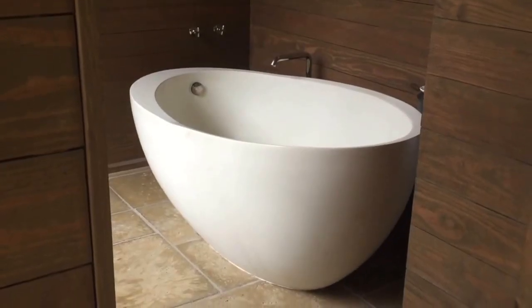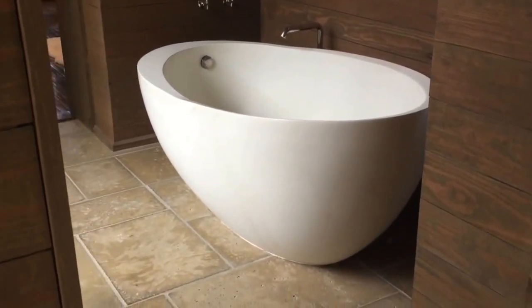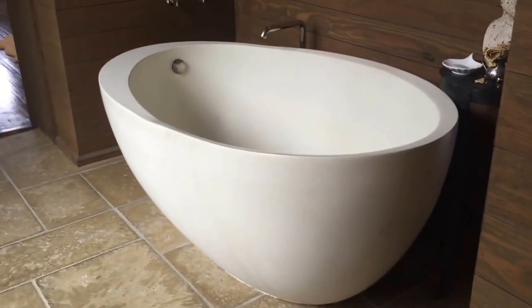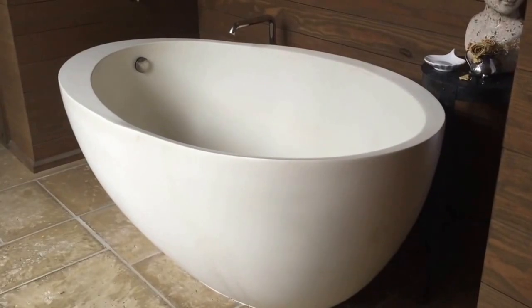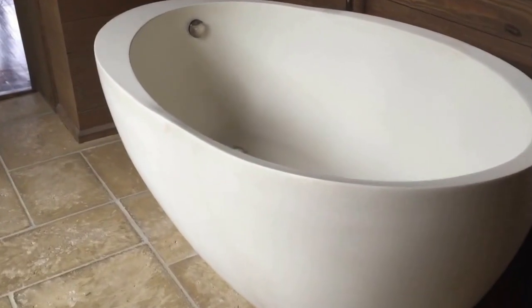This tub is called the 0.25 tub from Waterworks. It's an ivory color, just the softest ivory. It's not white. It's sort of a delicate eggshell profile. When you're in it, it feels like baby skin soft. It's very velvety. You wouldn't know it till you touch it, but it's a very soft feel to it.